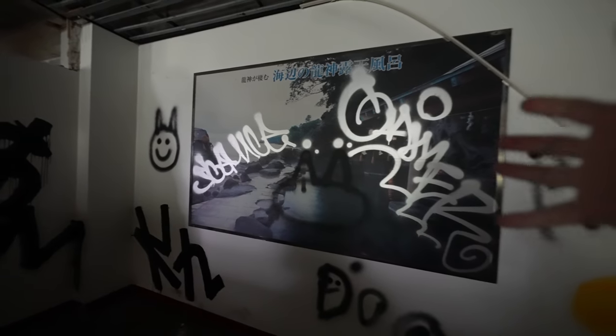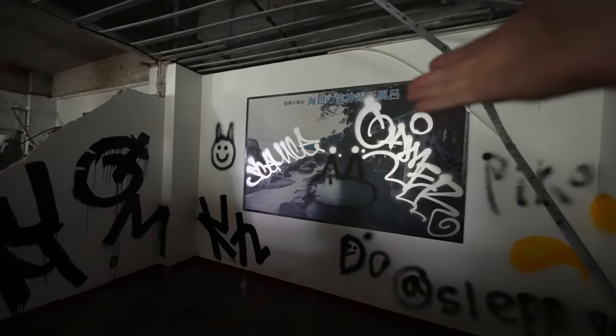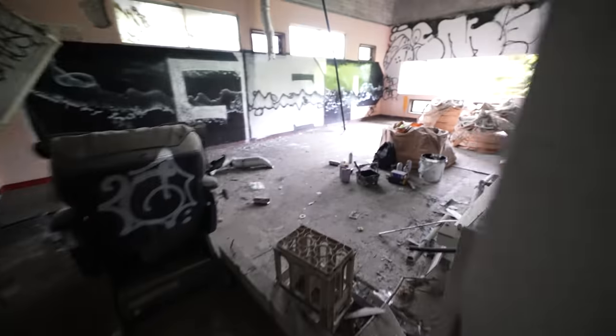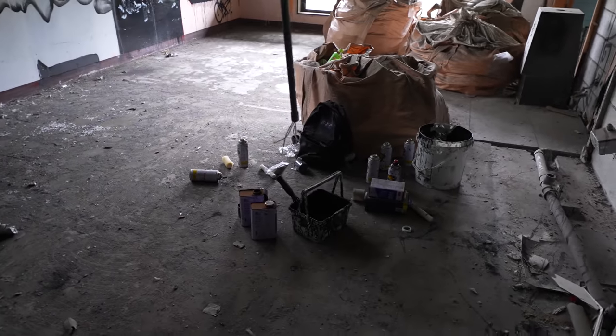Once upon a time, there was a nice image here of what it used to look like, but the entire thing has just been turned into a graffiti zone. In fact, you can see right here where everyone's left their stuff.